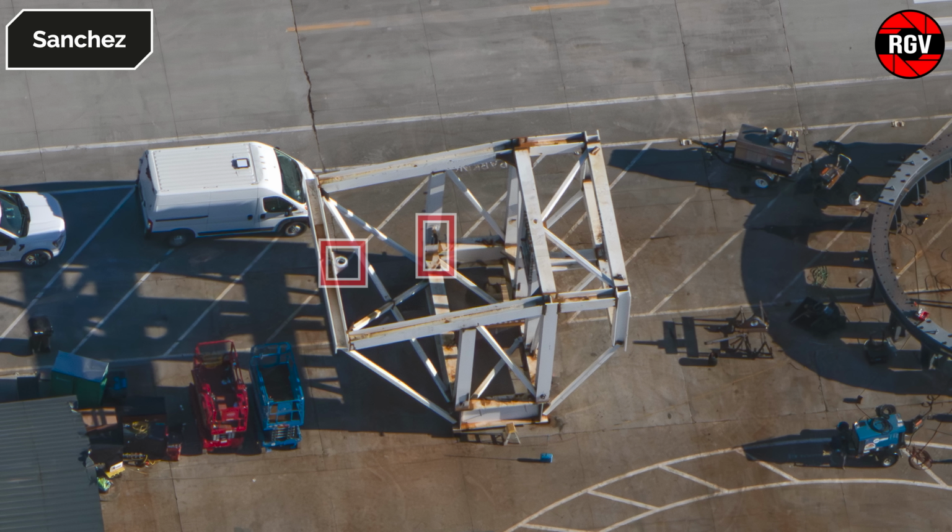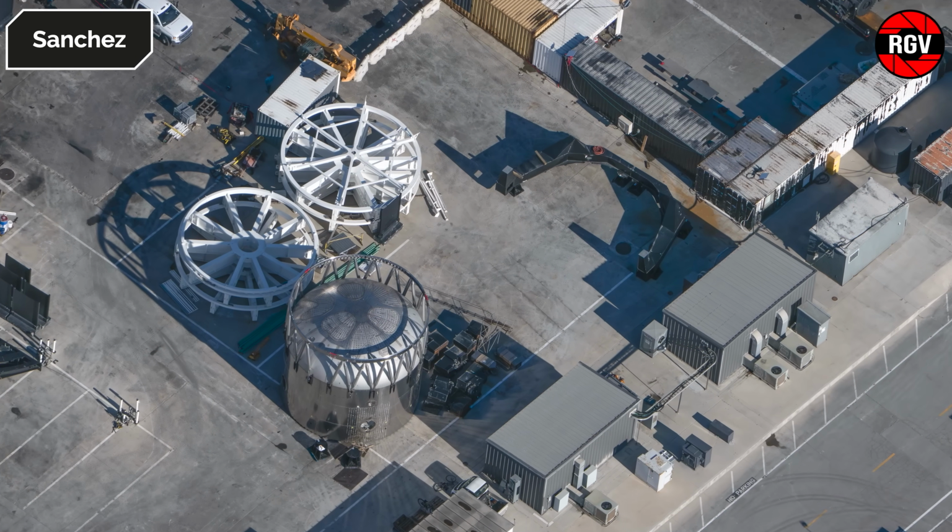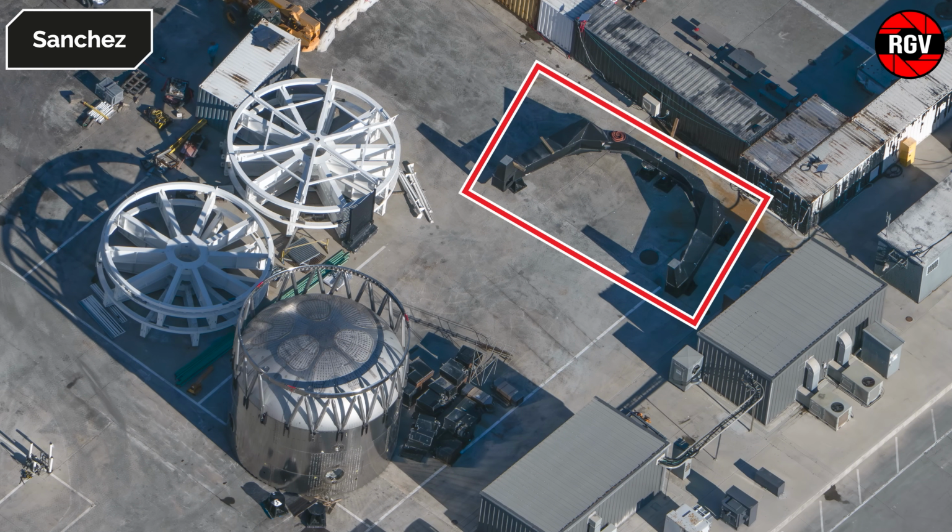Some small progress is seen on the white frame structure. As crew added attachment points, the purpose is still unclear. Moving to the rocket garden, 2 black pieces have been positioned, indicating that they may soon be welded together. It is still unclear what the purpose of this structure will be.